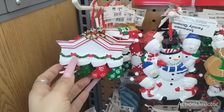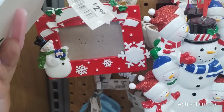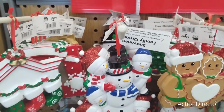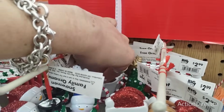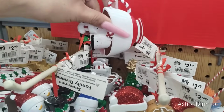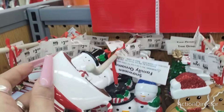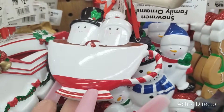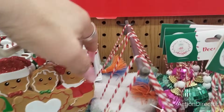They have the stockings hanging from the mantle. These are all $2.99. That is a picture frame. That is adorable. Oh my gosh. Look at this. Guys, this would be so cute to hang from a mug, or if you give someone hot cocoa and marshmallows and then give them that. That would set it off.